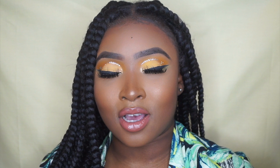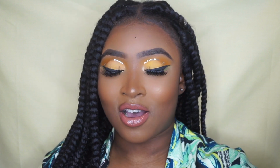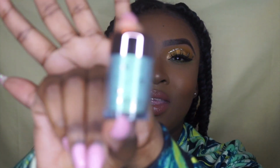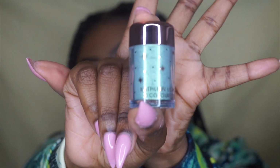It was Kathleen Light's collaboration with Colourpop. And she came out with a whole astrology kind of collection. The pigment I got is actually this one. So lo and behold, it is the fish.